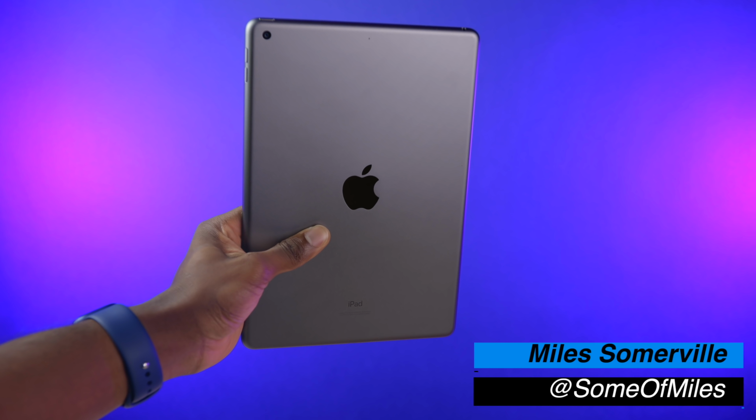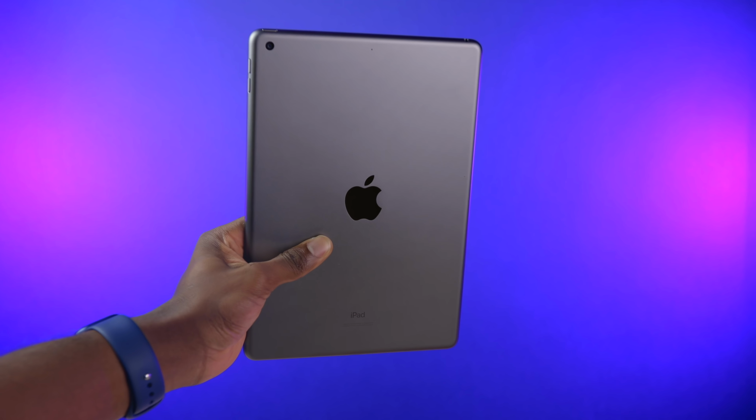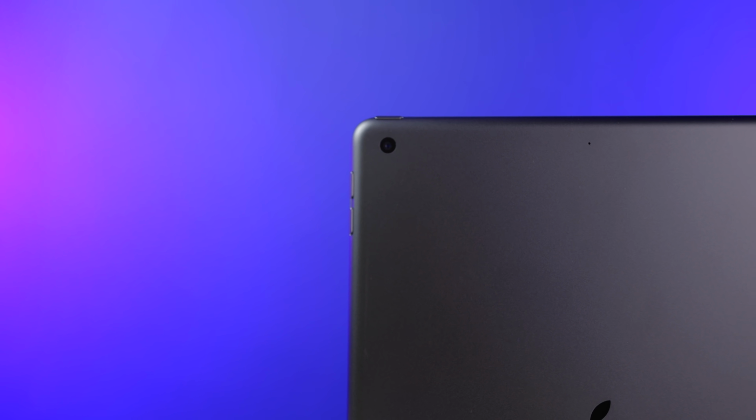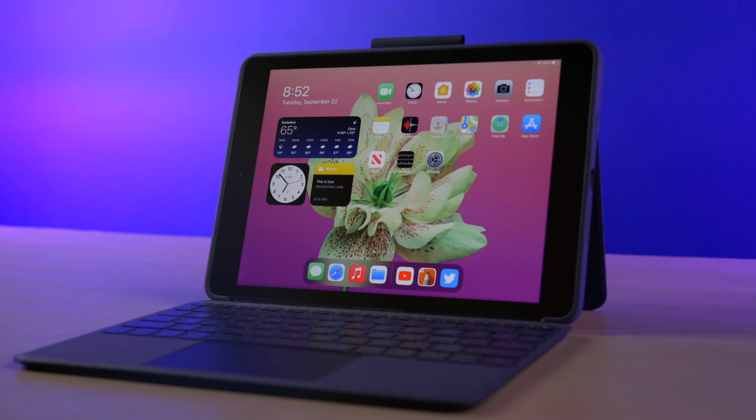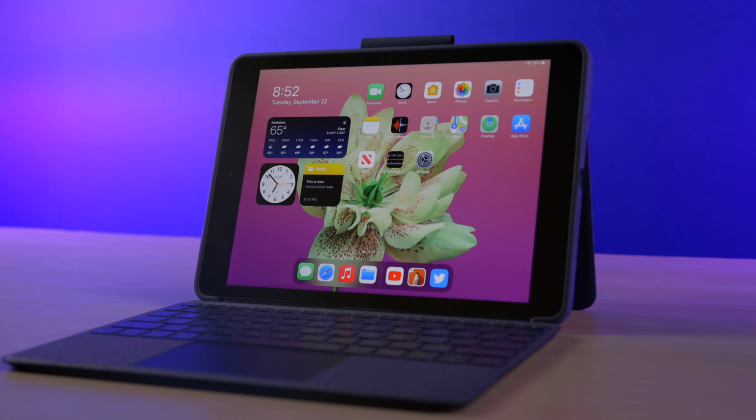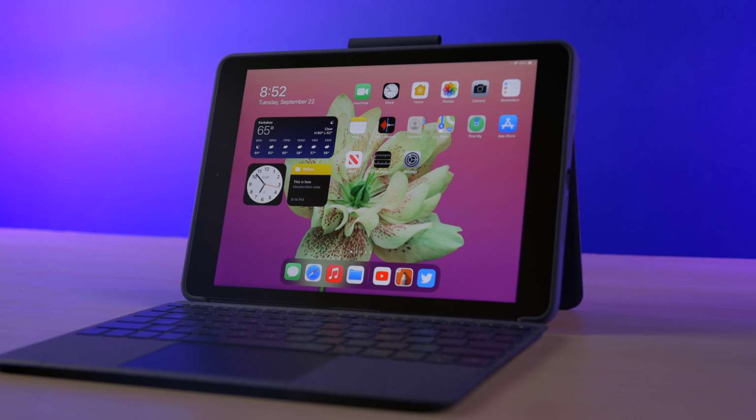What's up guys, Miles here with 9to5Mac, and today we're going to be checking out the 10.2-inch iPad 8th generation. They gave us a minor update this year, and while it may not be the most exciting iPad update of this year, it's still probably the best value iPad that you can get and the best iPad for most people. So here are its best features.